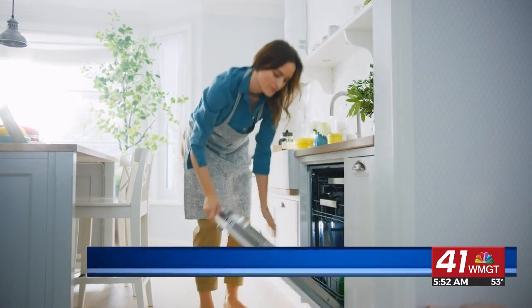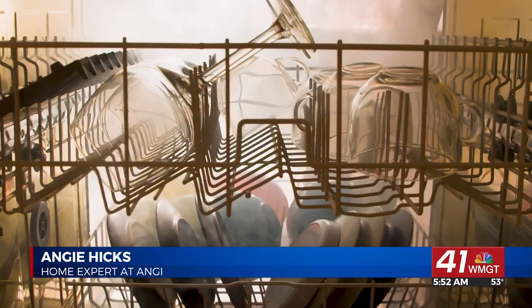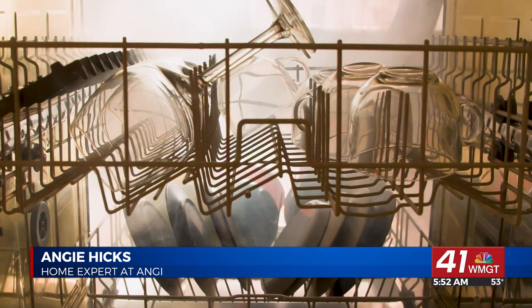If you're still pre-rinsing your dishes before putting them in the dishwasher, it's time to upgrade to a new dishwasher. More modern appliances don't require pre-rinsing. That's going to save you both time and water over the years.